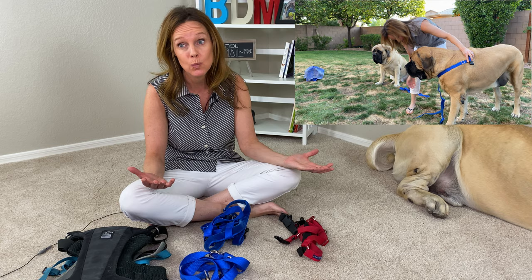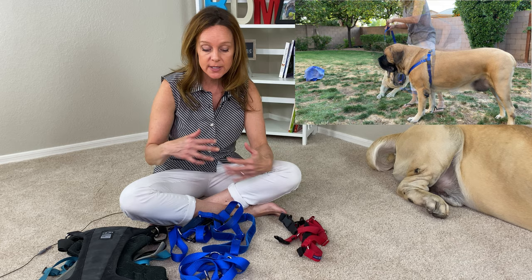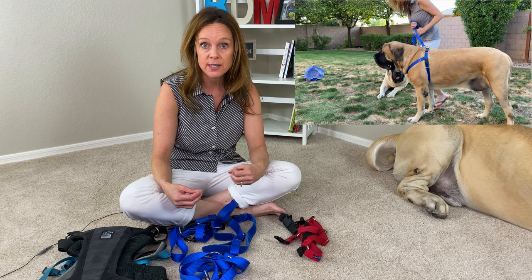The other kind of con would just be, if it's not fitted properly, it can chafe the skin. It can dig in. You can see when I put this on Sully how this fits on him, and it's not a perfect fit. Even with the number of times I've adjusted this and tried to get the right fit for him, it's not the best harness for his frame.